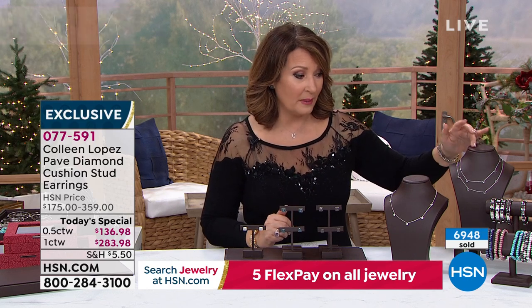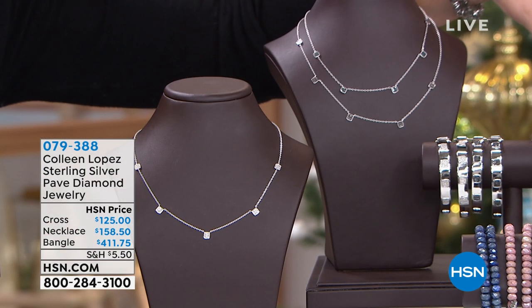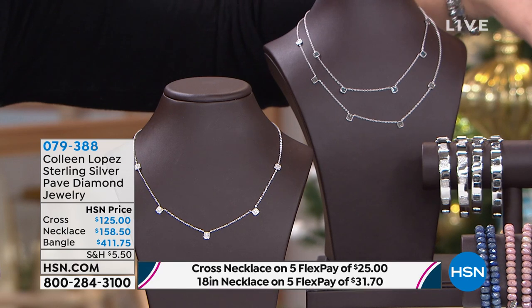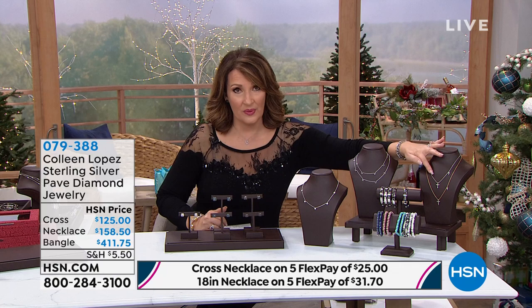We have these still in the white, black, or the blue. We have the most beautiful double cross necklace. I love this little cross necklace. That is also available in your choice of the white or the gold vermeil. So that's in two choices. It's so sweet, I love this.